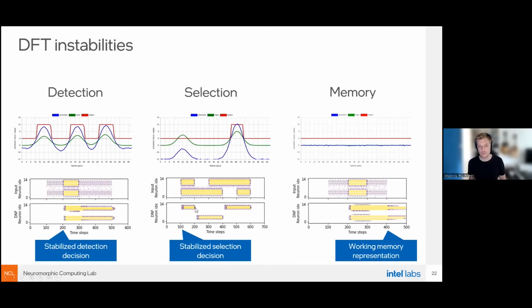And it then switches only to the other location when the input at this location ceases. It switches over, but it doesn't switch back when we switch it back on. So this shows you hysteresis also in terms of selection, and then we just do the thing over again in the other direction here. The stabilized selection decision.